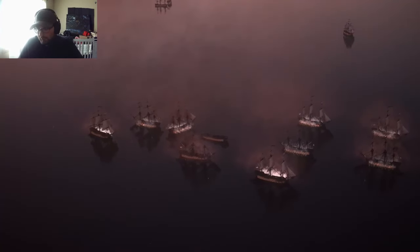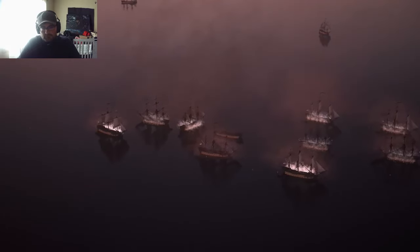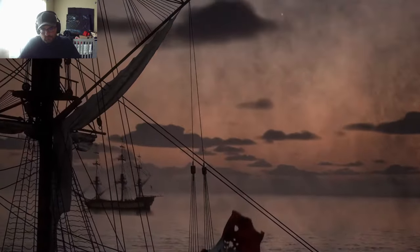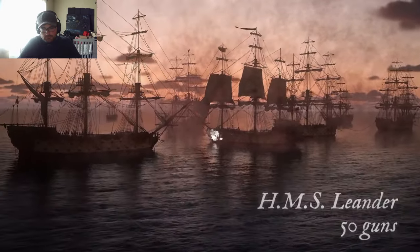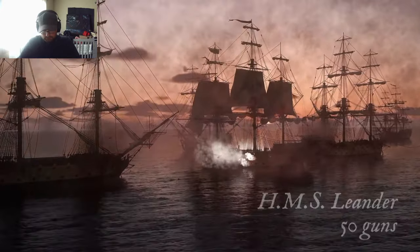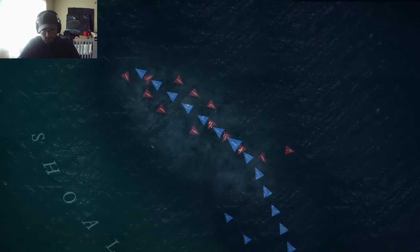Darkness falls. Guerrier and Spartiate, which have been under heavy fire for more than 2 hours, both strike their colours. Around the same time, HMS Leander breaks the French line between Peuple Souverain and Franklin, raking both. The battle is turning decisively in the Royal Navy's favour.